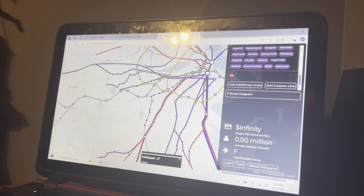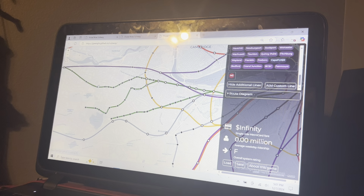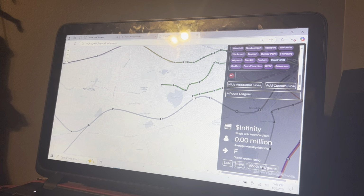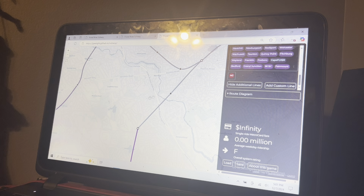So the 2 and 3, which is the former D branch, will stop at all existing D line branch stations to Riverside. The 2 and 3 will split at Newton Highlands, where the 3 will serve existing stations to Riverside, while the 2 line will stop at Newton Upper Falls and Needham Heights, connecting with the Needham commuter rail line.